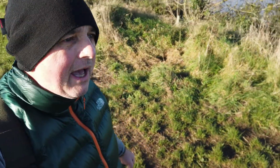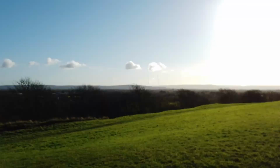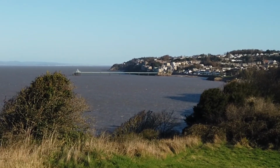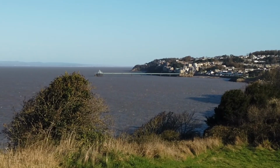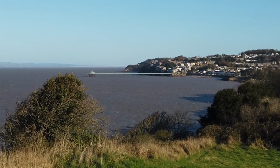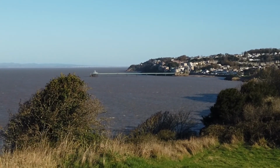Let's get on to the path. Oh. I'm hoping you can see it okay, but that's where I'm heading. Up to the pier. Fine piece of Victorian engineering.